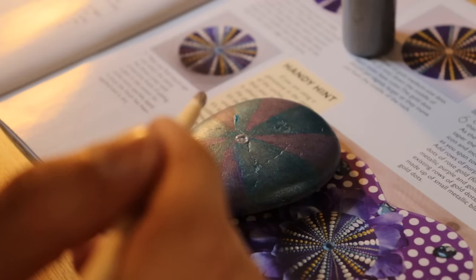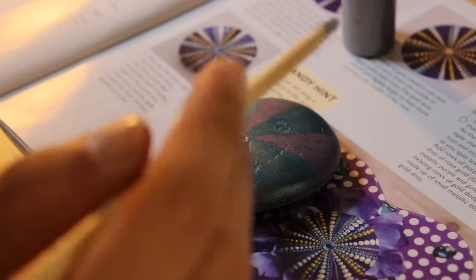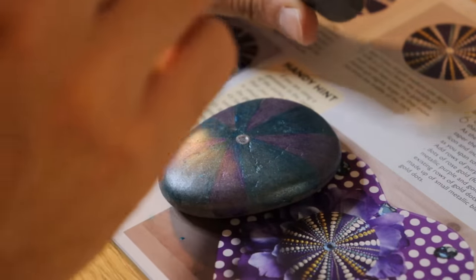Use a small dotting tool to make 10 tiny dots around the large one. Oh, I don't got that. I'm sorry, girl. I gotta use the same one. Alright, so that's what we're gonna do.